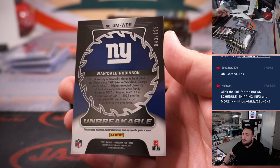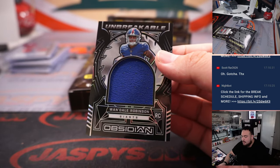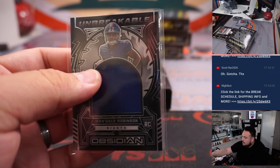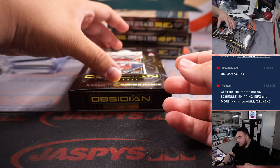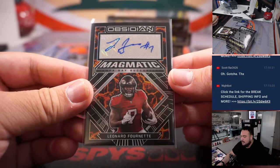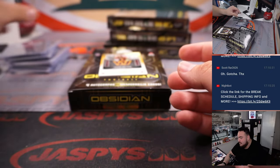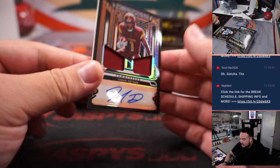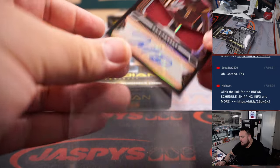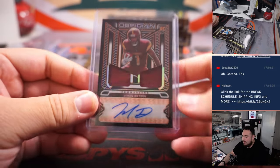Wan'Dale Robinson to 125 for the Giants. Giants is also part of the RMB. 43, spot three is Robert Runkle. And then we got Magmatic. It's a nice looking card right there. Leonard Fournette, 12 out of 100. That is Buccaneers, Gabe. And then Jahan Dotson to 99. Nice one there for Joshua.